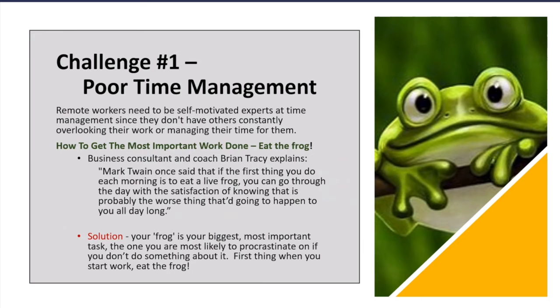What you need to do is basically a couple of things. 1, work from a list. That's important. Number 2, whatever that one thing is that you hate to do or don't want to do, I love Mark Twain. He calls it eating the frog. Basically, do it first. Eat that frog first thing in the morning, get it over with, get the worst done, and then the rest of the day you start working through your list.